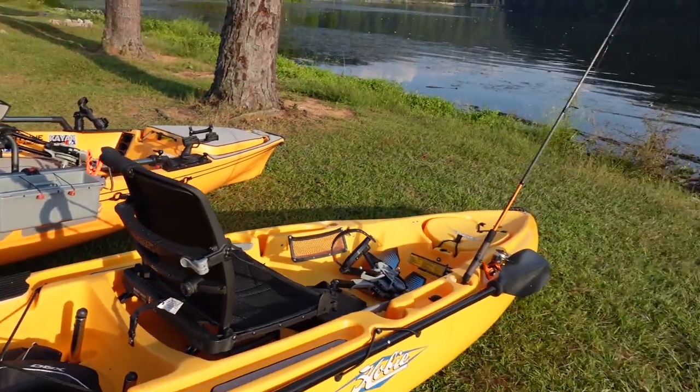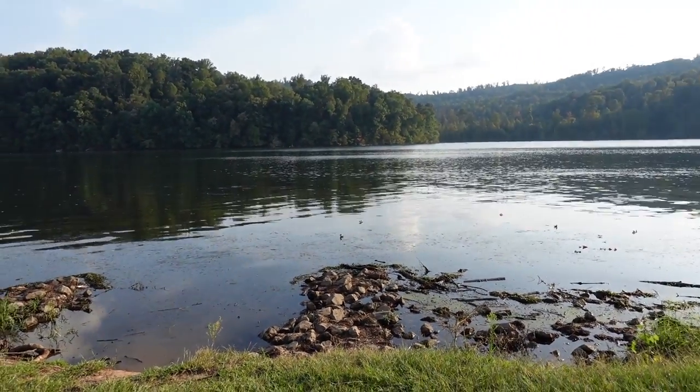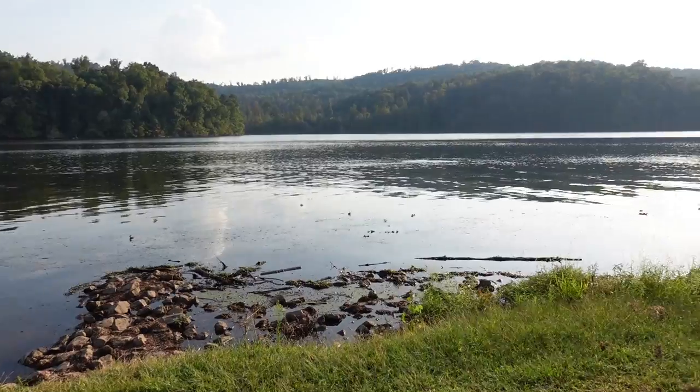But yeah, I'm gonna turn this camera around. We're gonna set everything up, and we're gonna get out here and see if we can catch some of these bass that are feeding on these shad. Look at that, right in front of me. All right, I gotta get out there.